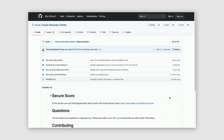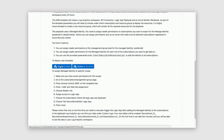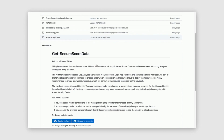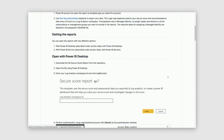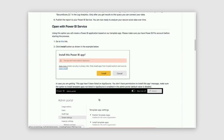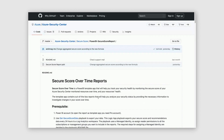This is the Azure Security Center GitHub repository. Under Secure Score, you can find 2 important sections. Get Secure Score data, which is a logic app template you can just deploy to your environment by clicking here. This will collect your Secure Score data into a Log Analytics workspace once a day. After you did this, you go to the Power BI Secure Score report and either download the report itself, or you can create it from an application on Power BI service. That's it. You will get the same report I just showed you very easily with just a few clicks.